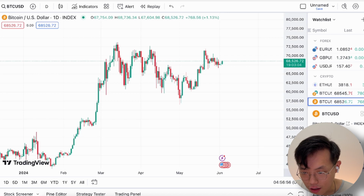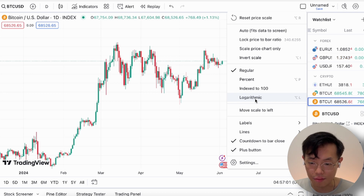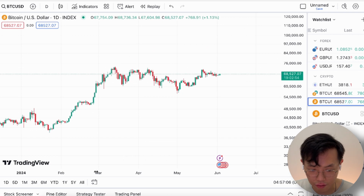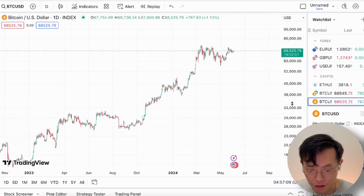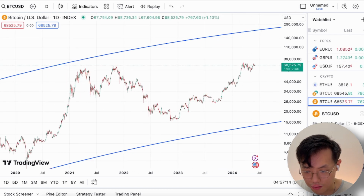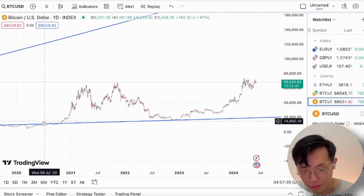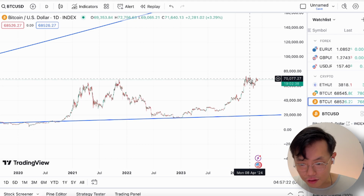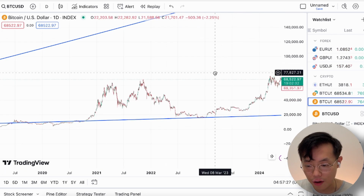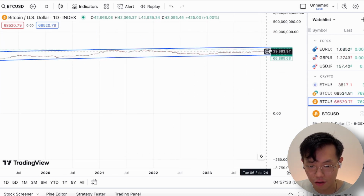So right now the chart is at regular. We want to go to logarithmics, right? Logarithmics. There you can see everything in one graph. So the reason we use logarithmics is because if you were to put regular, you can't really see the price action, because right now the price is very high, while in the previous charts the price was very low. So you might want to use logarithmics.